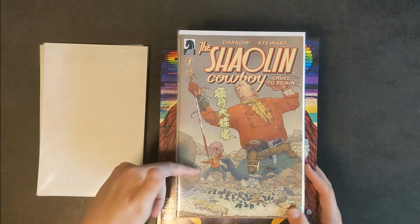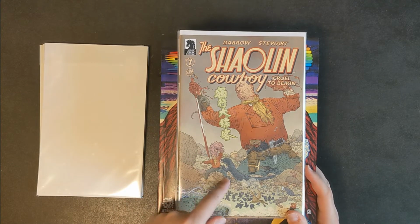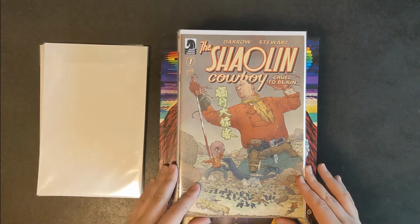Like, even look at this cover. You've got Shaolin Cowboy fighting a Komodo dragon with an umbrella, and the Komodo dragon is shooting at him with a machine gun in his tail. You've got him running from a murder of crows and a dinosaur and a skeleton in a car with a machine gun. It's just, I honestly can't wait.